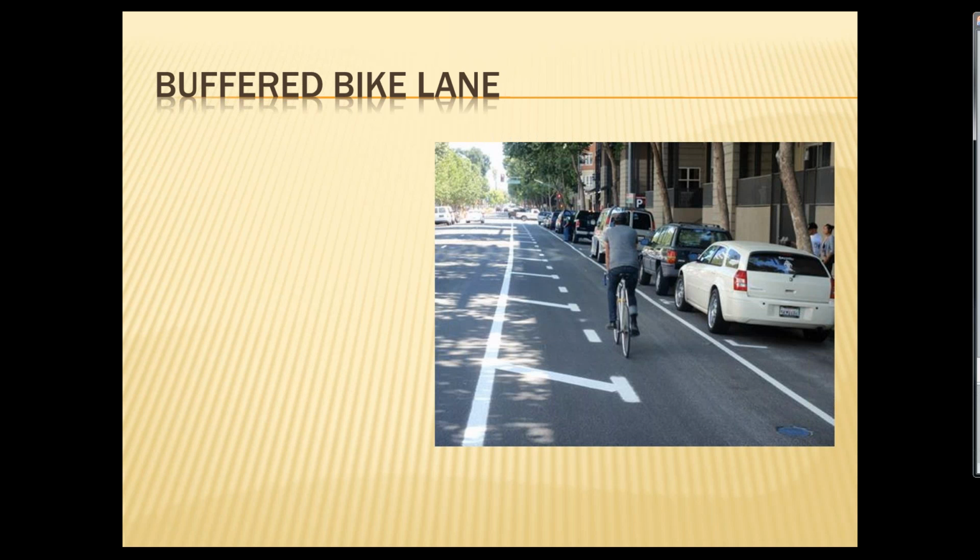This is Mike here, and one of the things that we've looked at is trying to put more of the buffer many times, if it's a lower speed facility where there's not a lot of trucks or buses, between the bicyclist and the vehicles, and especially if there's a high turnover for the vehicles, where there's going to be a lot of people getting in and out. The buffer sometimes is better placed between the bicyclist and the parked cars, as opposed to the bicyclist and the street, the moving traffic lanes.